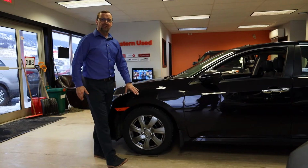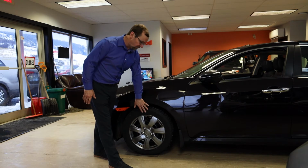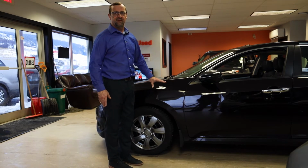So this car also comes with two sets of tires. Right now it is winterized, so it has your studded winter tires and rims on there, and a set of alloys and summer tires come with it as well.